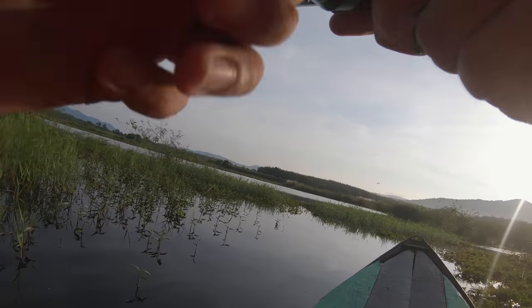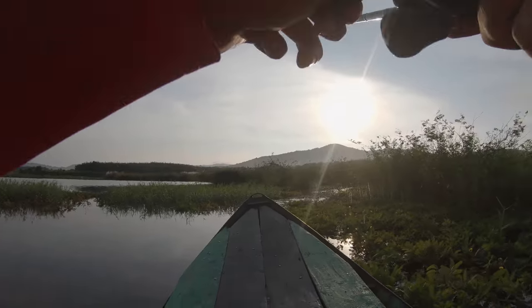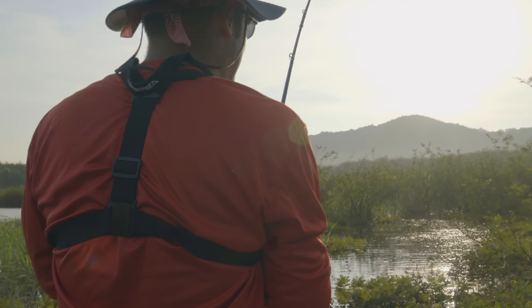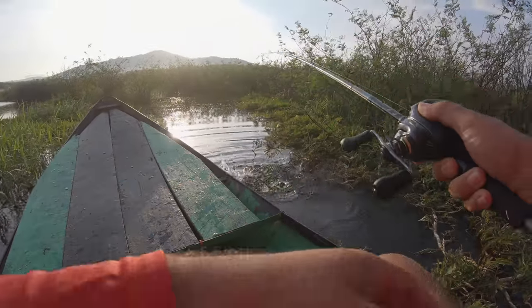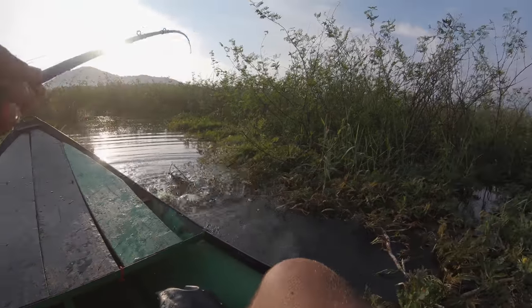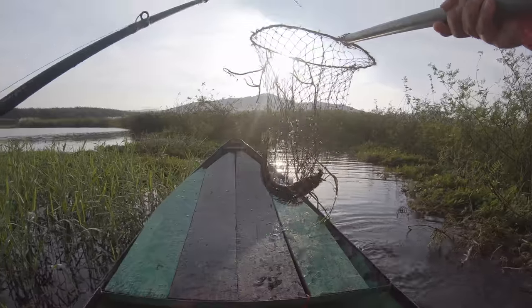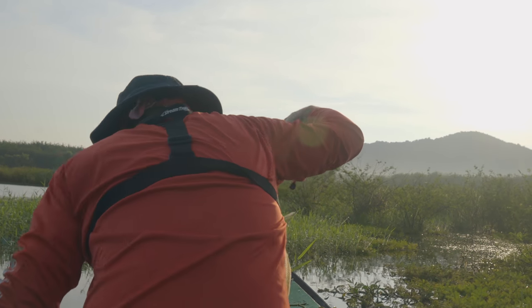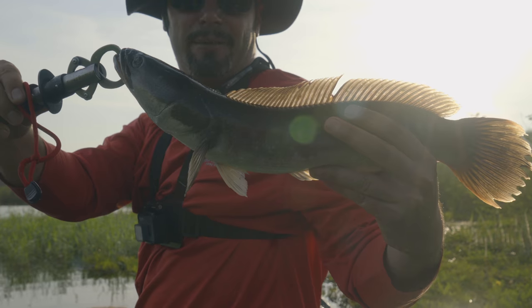First cast! Holy crap, it just hit the water! Oh man! How's that for a start to the day? It was literally the first cast. Holy crap! There we go. All right. There we go, he's just a little guy. But first cast of the day and bang, right into one. Let's get him back in the water.